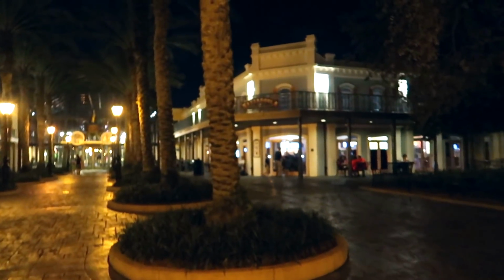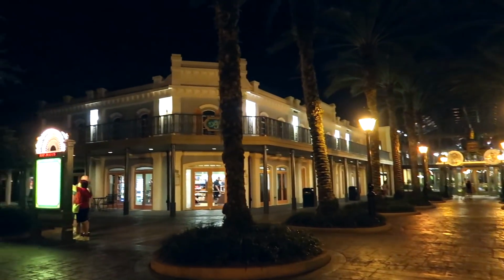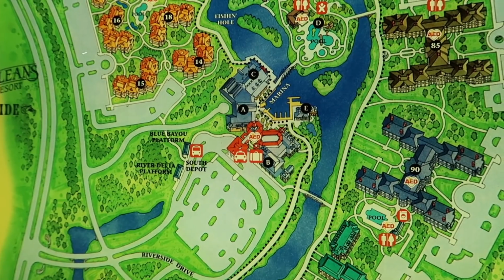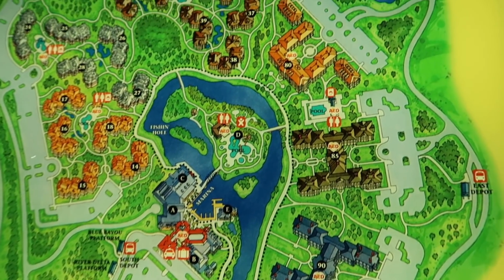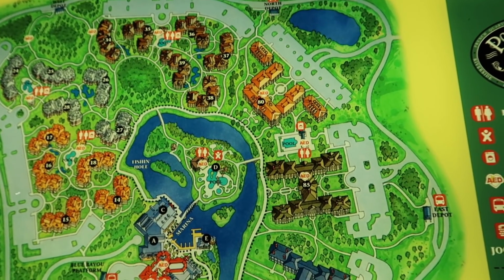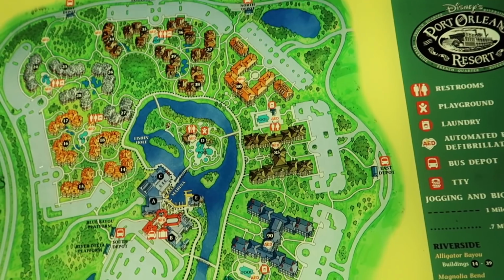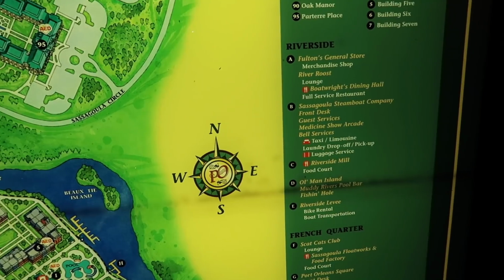Now we are up to points where it looks like we have food and stores. We are there. We were north. We were up here somewhere. Correction, we were down here. Now we're over here. 39.